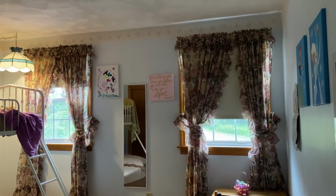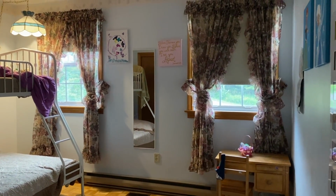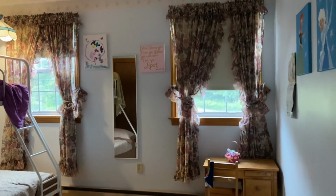So these floral curtains are the ones that were just in the living room. They look way better up here in Sam's room, like a little girl's room, but they're not pretty for our living room.